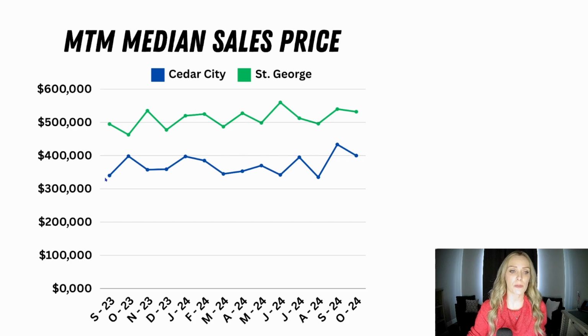So I did put September 2023 in here and October 23 from last year so that you can get a picture of this. Last year, from September to October in Cedar City, we actually appreciated for the median sales price.